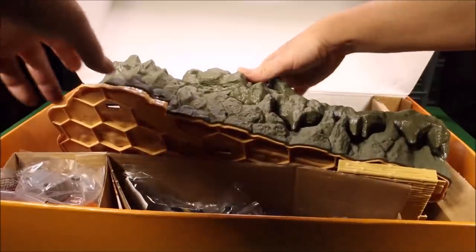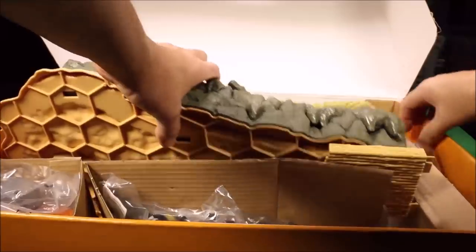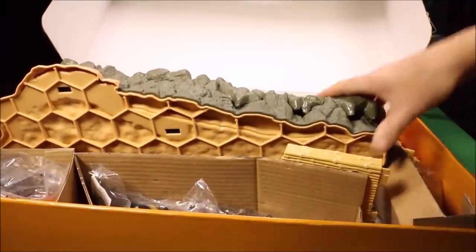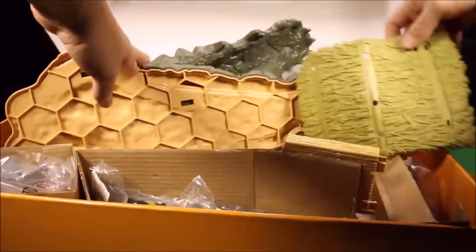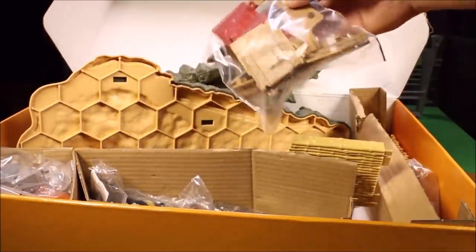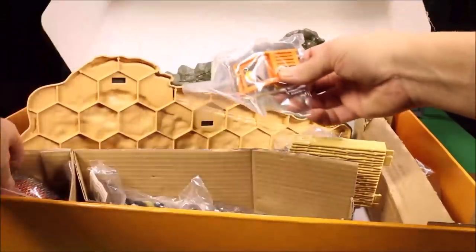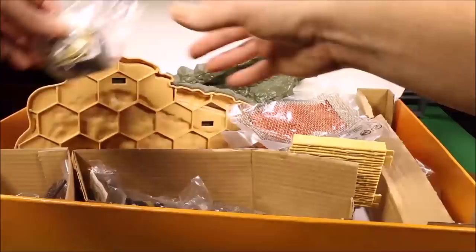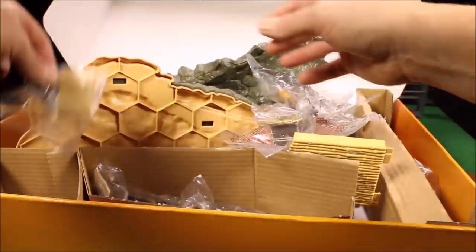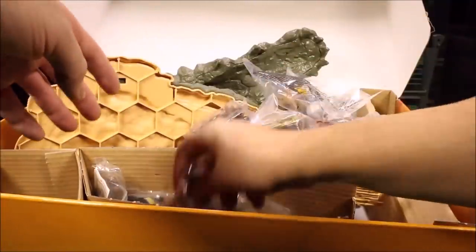Okay, so with this, you got the big, huge croc mouth opening here. You've got a bunch of fence pieces over here. You've got the roof. You've got a set of stickers here. Bunch more pieces to put together. You got a bunch of accessories over here. There's the net, some gold coins to pop out, the fire, some flags, some more wooden pieces there.